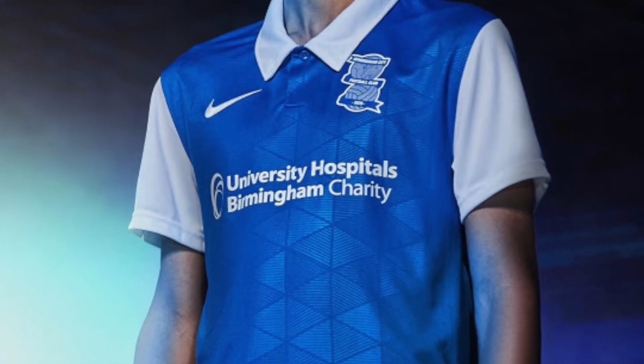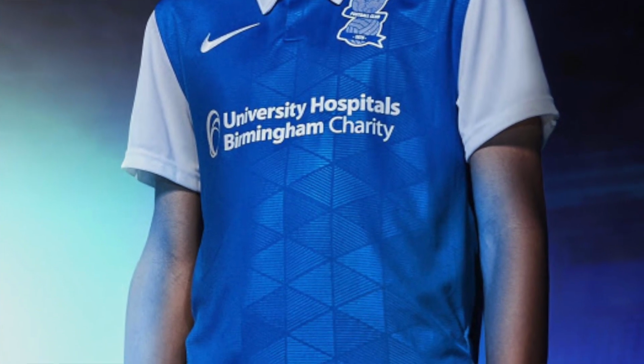Next up we then get to the Birmingham kit. Now I've got a bit of a mixed feeling about this one. It's the same design template that the North End shirt's got this season, and I'm a massive fan of the North End one, but for Birmingham I'm not sure if it fits in as well. It's the white sleeves with the white collar, and then they've got that different shade of blue. It's slightly lighter than what they've had in previous years.